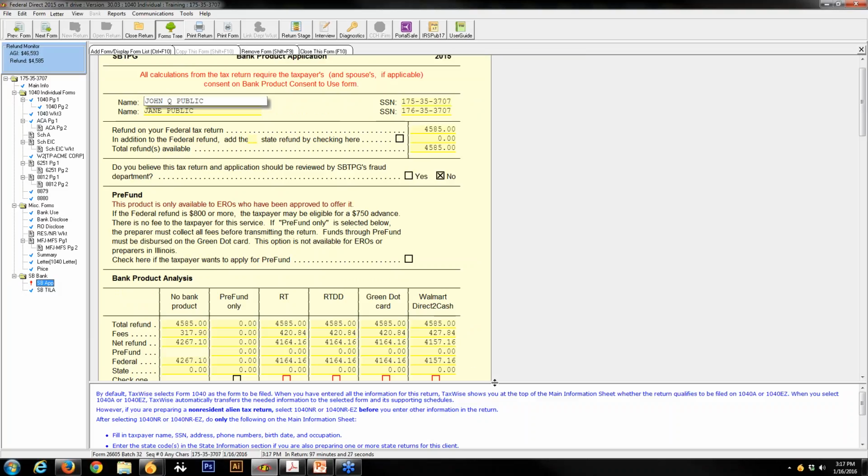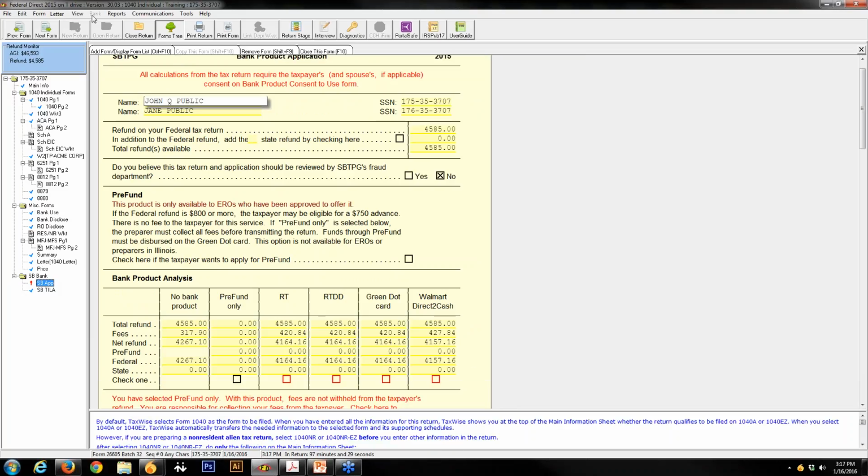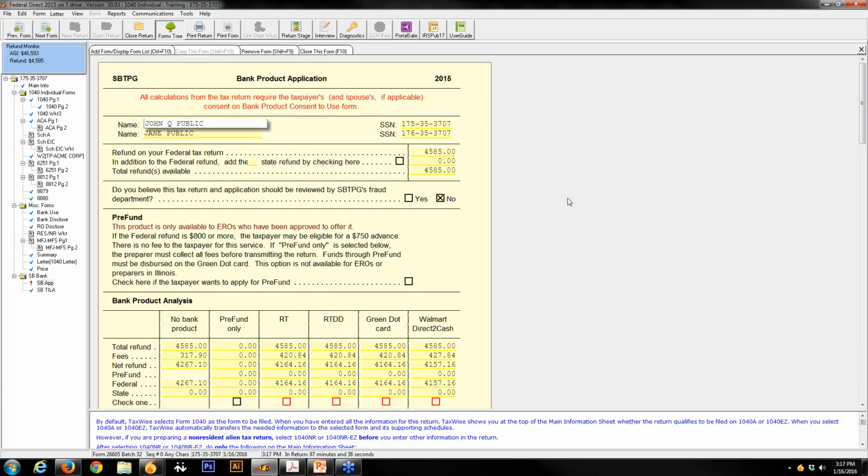What we're going to want to do is come here to the actual bank application itself, and this, regardless of what platform you're using, is pretty much exactly the same. It starts off with the bank application. It has the taxpayers on it and their refund. It looks like these people have a little over $4,500 available. Then there's the option in the middle where you choose your product, and you can see right there in the middle of the screen, PreFund. This product is only available to EROs who have been approved to offer it. That's in red. In this case, you're approved to offer it.